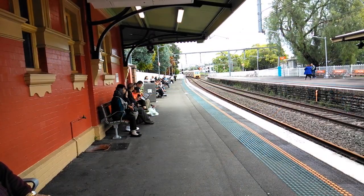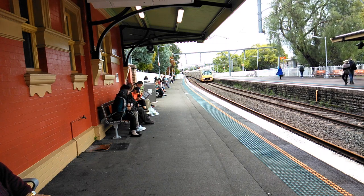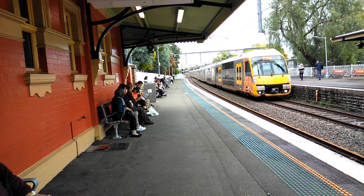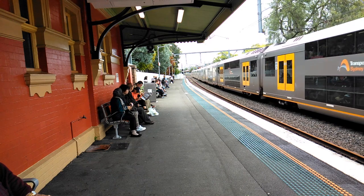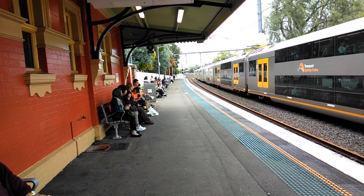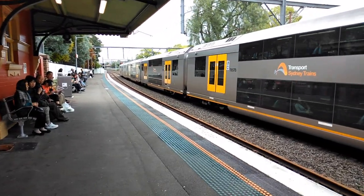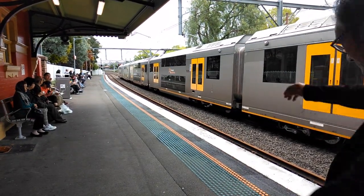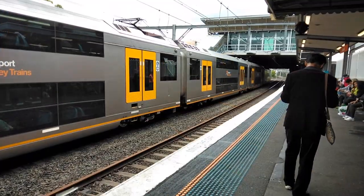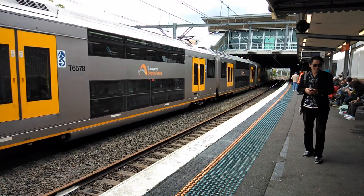We have a Waratah arriving to Platform 1 for a City Circle by Sydenham Service. Series 1 Waratah set A78. Series 1 Waratah set A78, now departing Platform 1, City Circle by Sydenham Service.